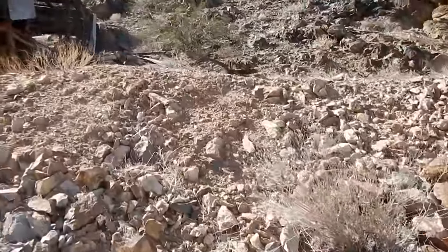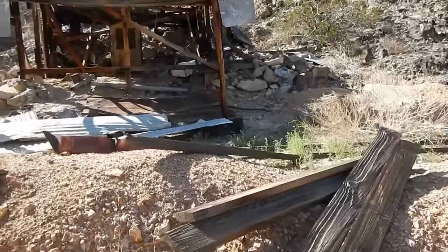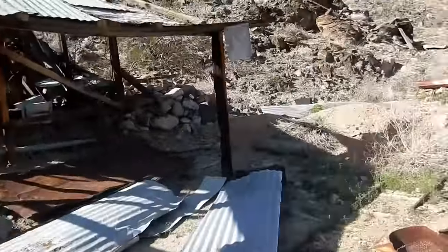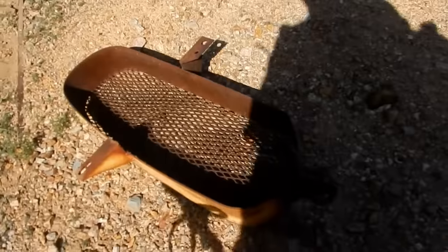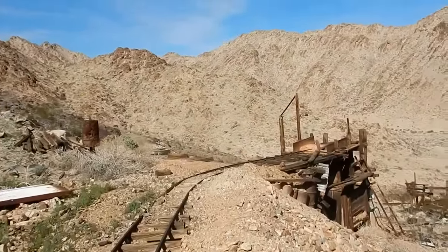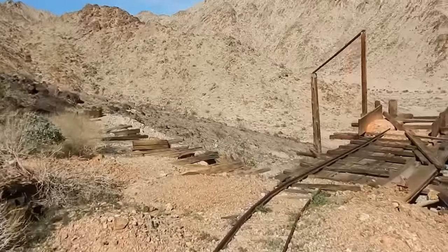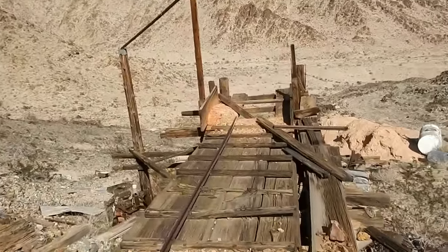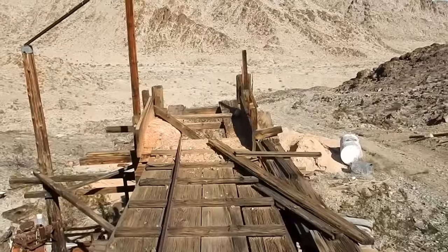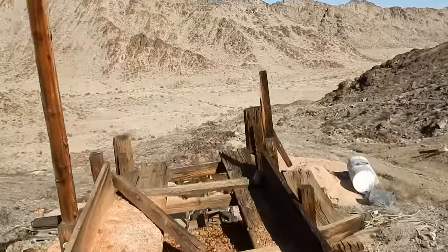Oh, there is an air compressor. I recognize that right off the bat. I think that's one of those tram. We'll go look a little closer in a minute. There's a belt guard for something. Here's looking out under the tracks, going out to the little trestle, out to the ore bin. Oops. That's looking down on the little engine that powered the mill. This is out to the ore bin. There's still one track out here, so I feel somewhat safe.